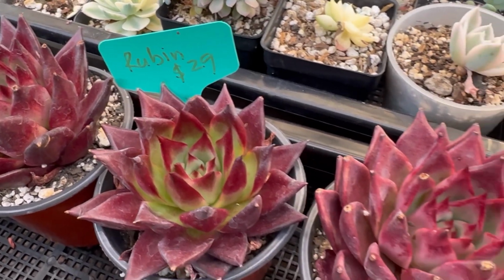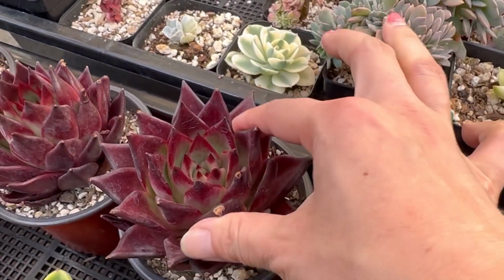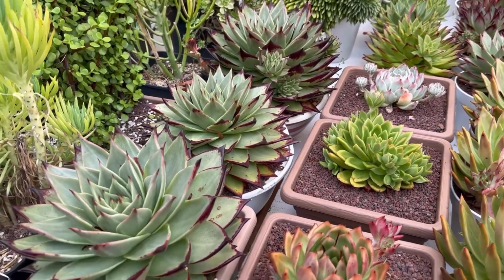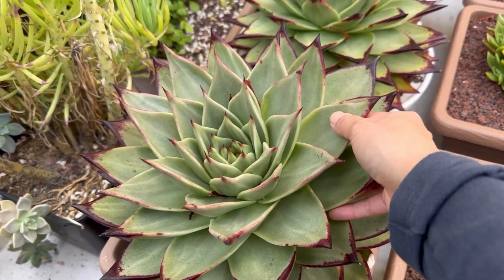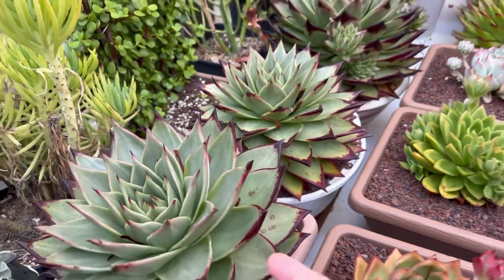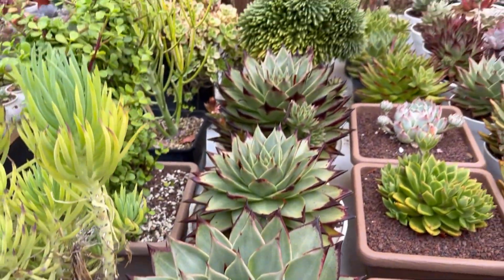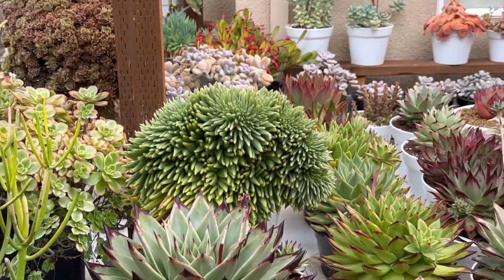Rubin, $29. Rubin is red color. I still have four of them here. It's well rooted. So here's some of my collection. I put the net on and some of my logo just turned green, not very nice. But it's drawing season, so it's still okay. My big crest.